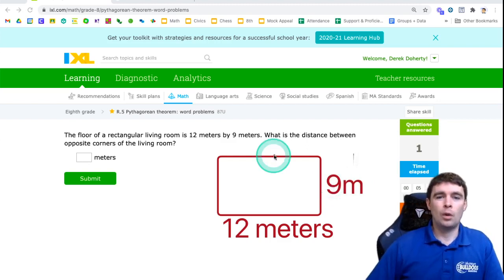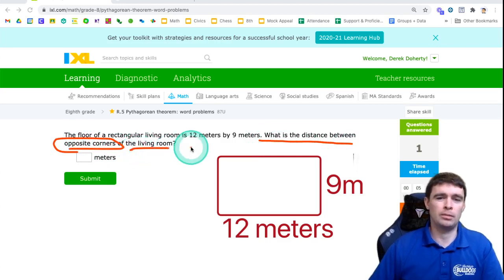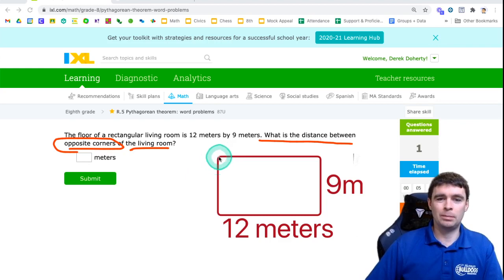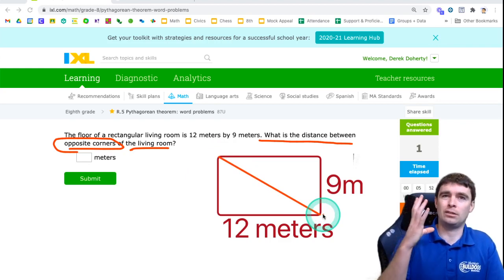Now, the question asks us, and we'll highlight this in red here, what is the distance between opposite corners of this living room? So our living room's 12 by 9, but they want to know, what is the distance from one corner to the other? This is a great word problem, important to point out. Whenever you have rectangles or squares and somebody asks what is the diagonal distance, it's actually a Pythagorean theorem problem to find the diagonal.